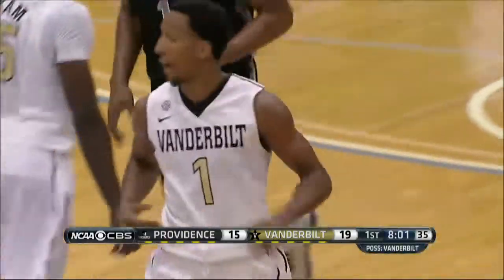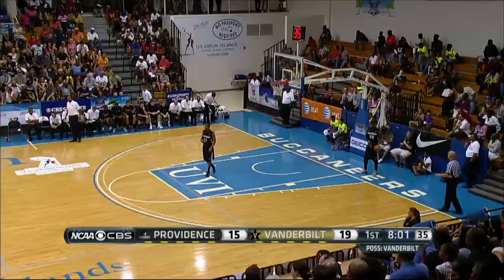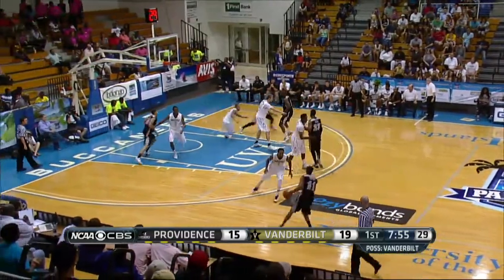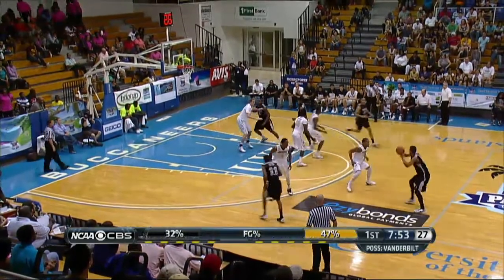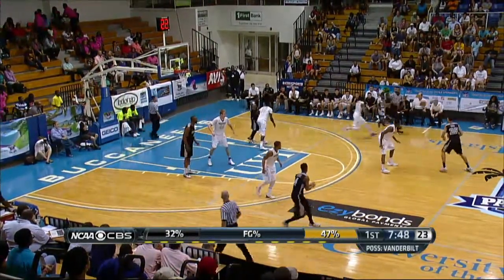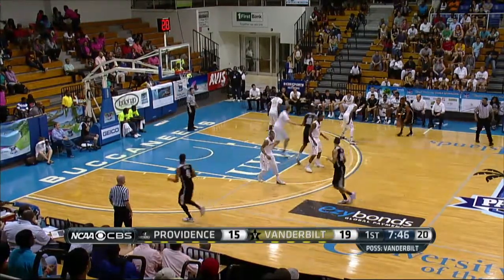And Ed Cooley not happy because that is a play they have had on the scouting report. Vanderbilt likes to go right back to the inbounder if you zone their OB underplays. Cotton has been very quiet in this first half. McClellan is just locked on the number 11.